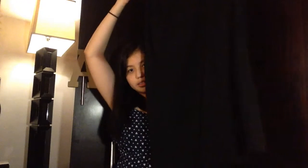The next thing I bought was this black flowy long dress. It's V-neck and it just goes straight. Maybe I can use this for more formal events.